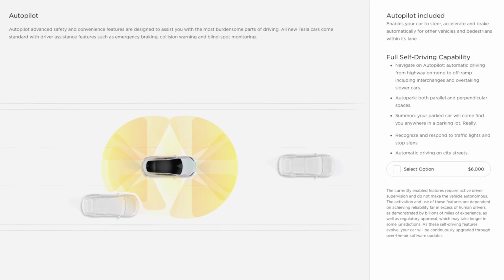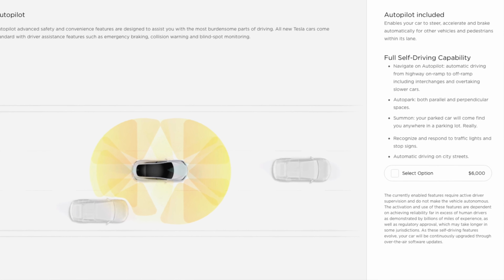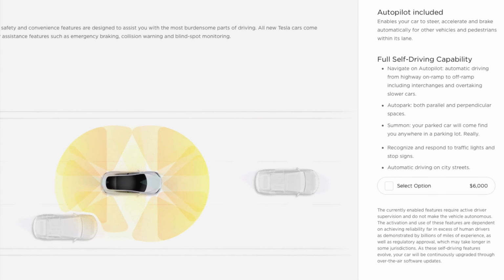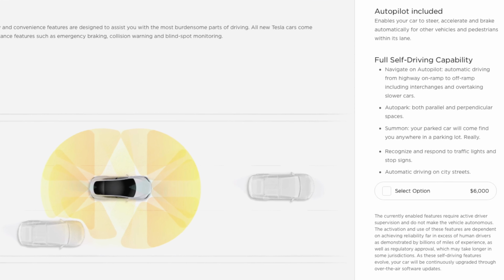Also, they finally include autopilot now with all the Model Y purchases. Before, for some reason, the Model Y did not include autopilot by default like the rest of the Tesla lineup did, and full self-driving is still set to $6,000 before or after delivery. Elon said in a tweet that it would be raising to $7,000 on August 16th, but August 16th came and went, and the price didn't go up.